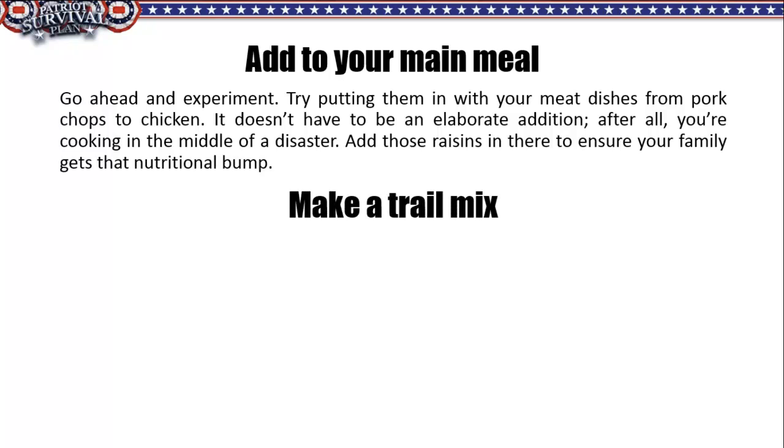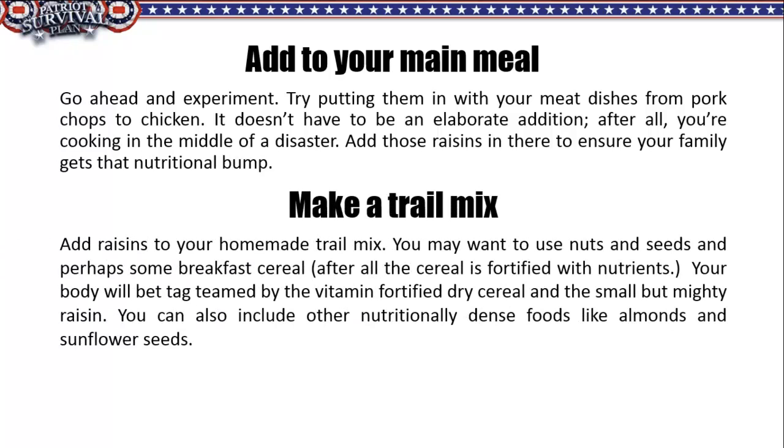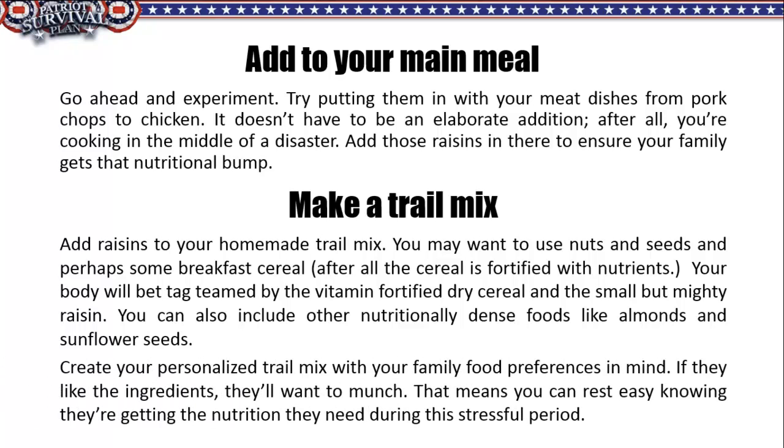Make a trail mix. Add raisins to your homemade trail mix. You may want to use nuts and seeds and perhaps some breakfast cereal. After all, the cereal is fortified with nutrients. Your body will get tag teamed by the vitamin fortified dry cereal and the small but mighty raisin. You can also include other nutritionally dense foods like almonds and sunflower seeds. Create your personalized trail mix with your family food preferences in mind. If they like the ingredients, they'll want to munch. That means you can rest easy knowing they're getting the nutrition they need during this stressful period.